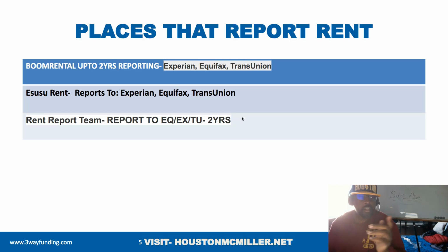Then you have Isusu Rent. They report up to 2 years, and they report to Experian, Equifax, and TransUnion. And then you have Rent Report Team, and they report to Equifax, Experian, and TransUnion up to 2 years.